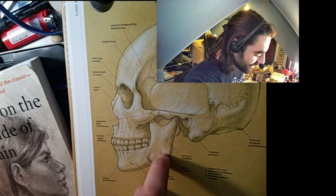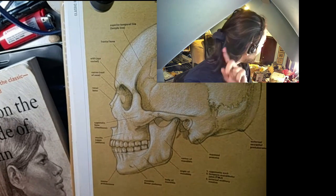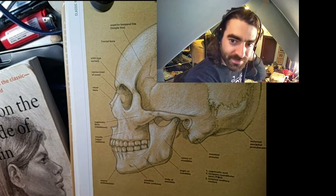The ramus of the mandible is like the back part of it, I guess. And this is the mastoid process, so your little bumpies. External occipital protuberance, that's the back of the head.